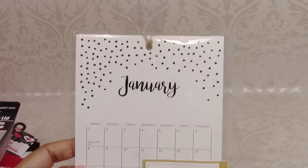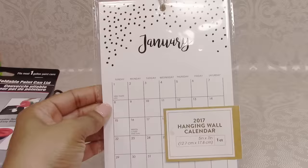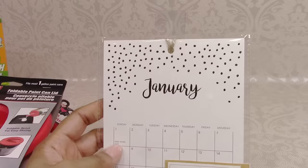And this item here actually came from the Target Dollar Spot. It's just a little desk calendar. You sit it down in a holder. And I liked it because these little Dalmatian spots, that's going to be my theme in my office.